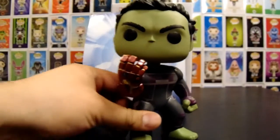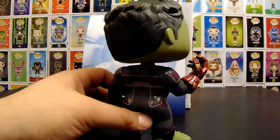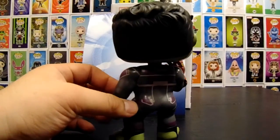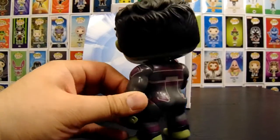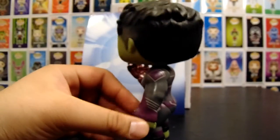I keep calling it the Iron Gauntlet. Iron Gauntlet? Oh, yeah. I think that's what it is called. Is it? Yeah. Oh, I wasn't sure. That's what I just kept calling it. Check out that Hulk butt. That's weird.